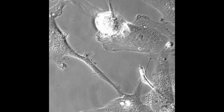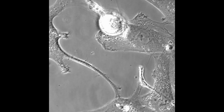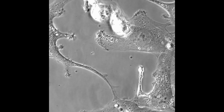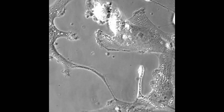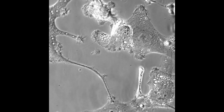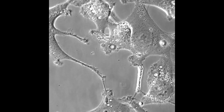You will notice how it prepares for division. Watch as it rounds up, shifting from its usual shape to get ready for the big event. This rounding helps the cell organize its internal machinery and ensures that cytoplasm is evenly distributed between the two new cells. Gathering strength, it stretches before finally splitting into two identical daughter cells, each ready to take on its role.